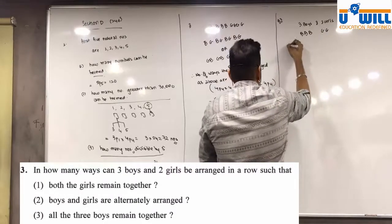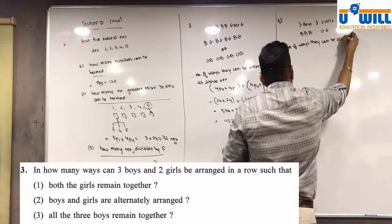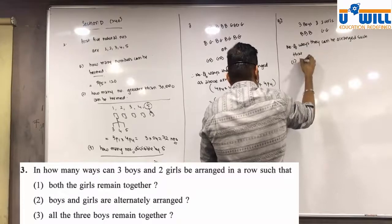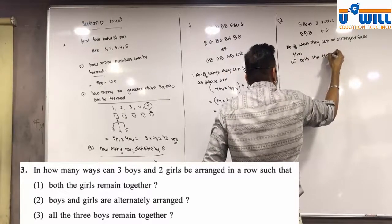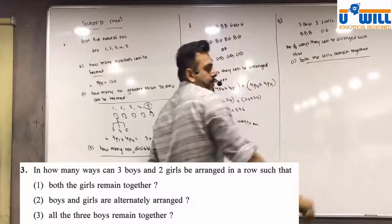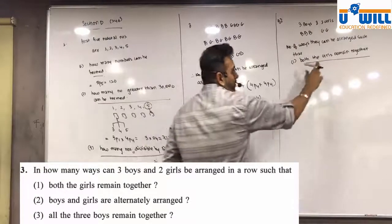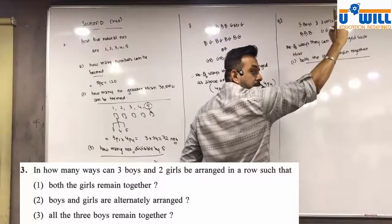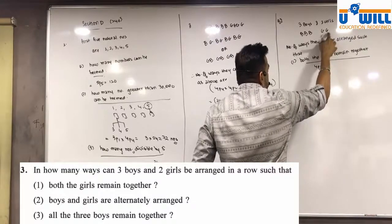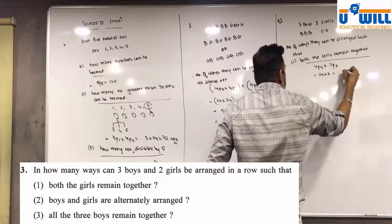Now, number of ways they can be arranged such that first, both the girls remain together. Now, dhyan do. Both the girls, so they two become like one. Okay, so it is 1, 2, 3 and 4. 4P4 into, internally they can change, 2P2, which is equal to 24 into 2, which is equal to 48 ways.